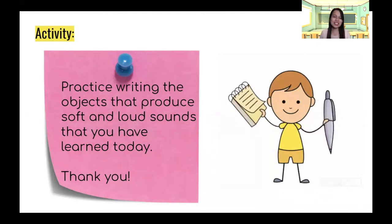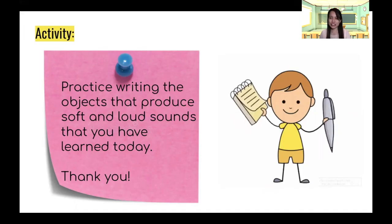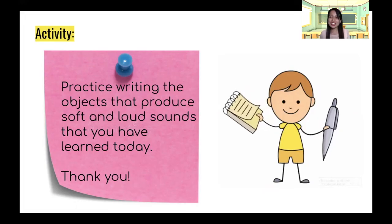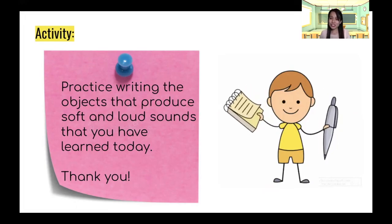And for that, you will have an activity at home. For your activity, practice writing the objects that produce soft and loud sounds that you have learned today. It's very easy, kids, and I hope you learned our lesson for today.